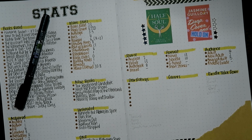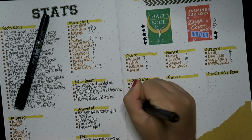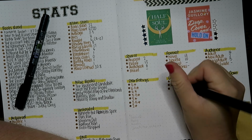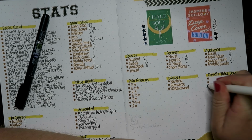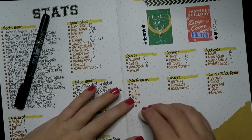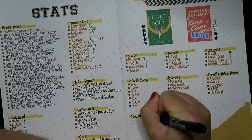So the material was sourced through 2 physical reads, 13 ebooks, 8 audiobooks, and none were mixed reads. For format, I had 13 novels and 10 novellas, and no graphic novels and no short stories. Audience, I had 16 adult books, which is fantastic. 2 new adult, 5 young adult, and no middle grade.